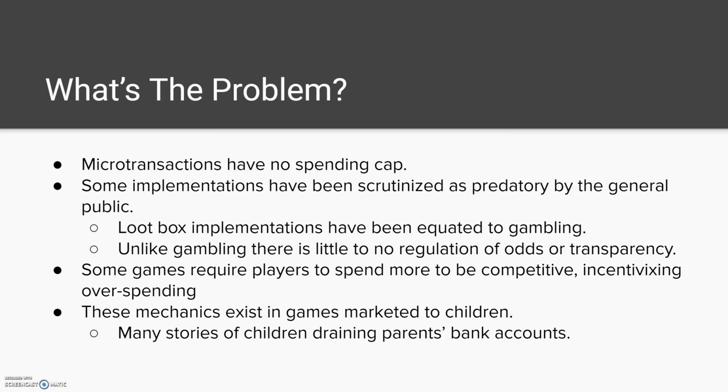In particular, loot boxes have been compared to gambling. And the comparison is easy to see there. In gambling, you spend money into this system, and random chance determines what you get, sometimes nothing. And loot boxes are the same way, although usually with loot boxes you do get something, just maybe not the thing you want. And unlike in gambling, there's little to no regulation of odds or transparency. For loot boxes, you have no idea what the odds are. Sometimes the best you'll get is rarities for certain items, but you don't know what that means in terms of what the actual percentages are.